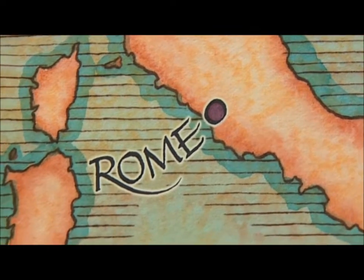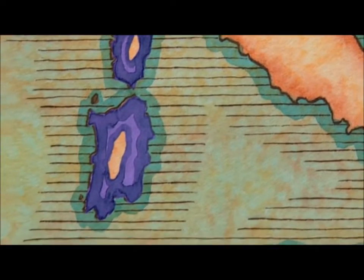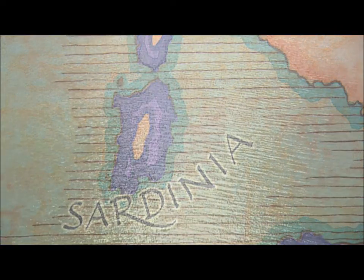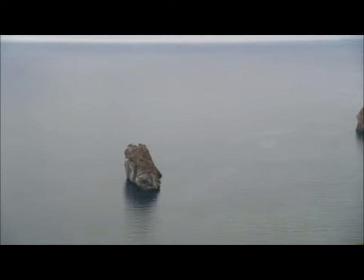Rome had been feeling the heat. The islands off its west coast were all Carthaginian, just that little bit too close for comfort. In Sardinia, Carthage had riches on tap, from its mines of silver, gold, copper, tin and zinc.